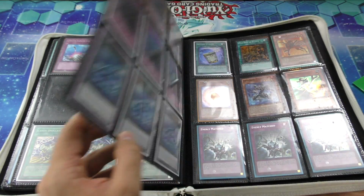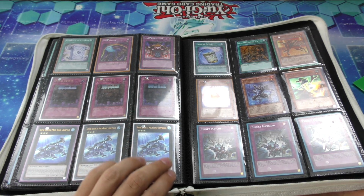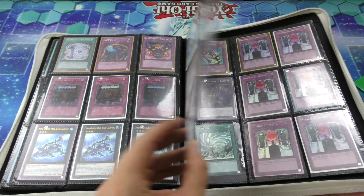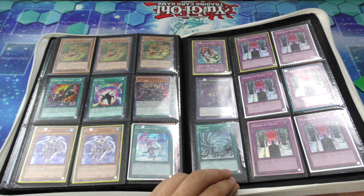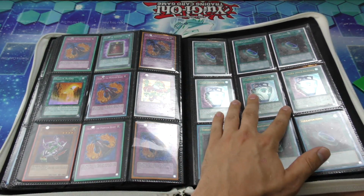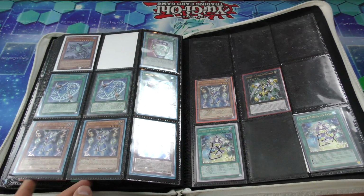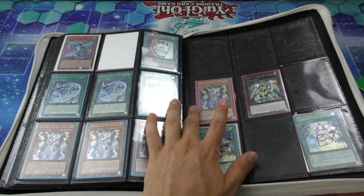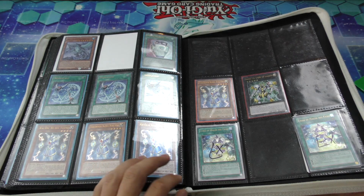Spell Shattering Arrows up there. Ultimate. Those are Ultra Rare TP4 Roll Decrees. Evenly Matched Secret Rare. Terra Tops Ultimate Rare playset. Another playset. More Ultimate Rare Dualities. Four Ultimate Rare Thunder Kings.